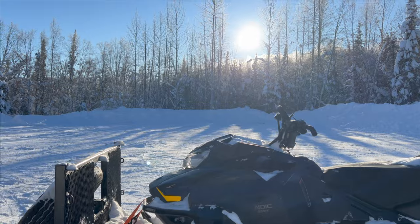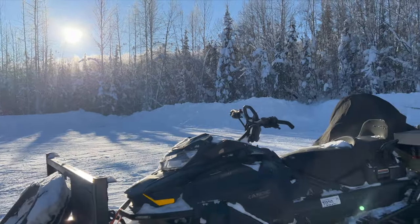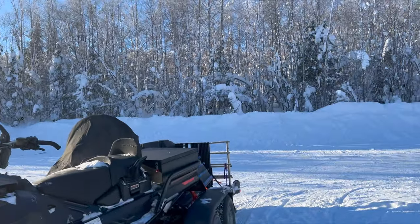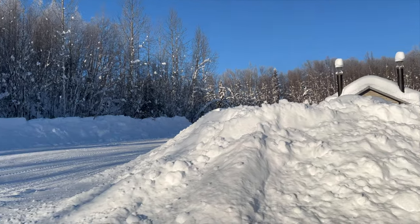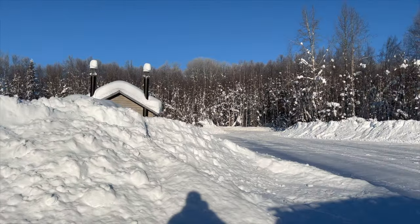But again, I can't get over how nice it is. Absolutely gorgeous out here. We might be the only ones crazy enough to go out here.